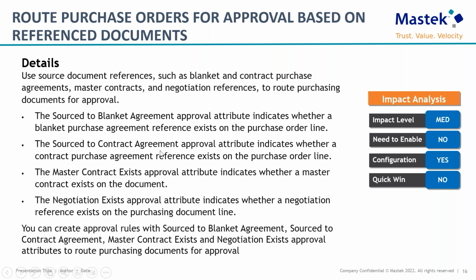Similarly, the source to contract agreement approval attribute indicates whether a contract purchase agreement reference exists on the purchase order line. The master contract exists approval indicates whether a master contract exists on the document. So on the purchase order, we do have a field on the header wherein we can store the master contract, but the approval can now be configured based on that master contract field.